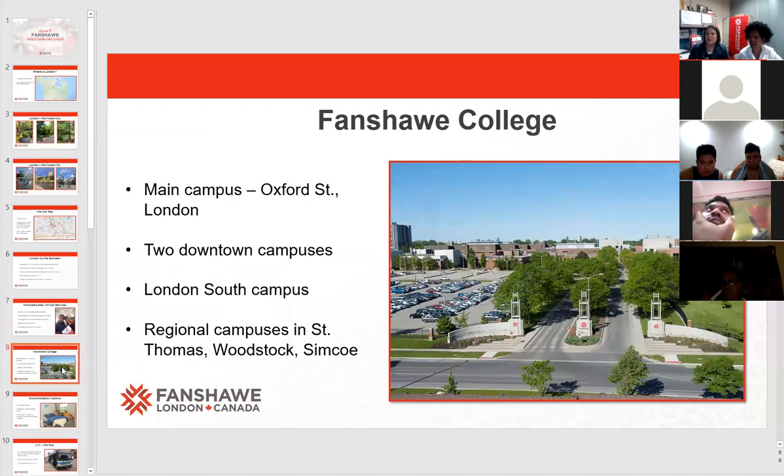So here is our first look at our campus here on Oxford Street. If you're attending this campus, that gives you a good idea of what it would look like. It's quite a large campus. On top of that, we do have the downtown campuses as well. So if you're doing hospitality or media, you might be at one of the downtown campuses.